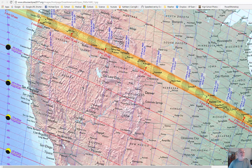If you take a look, this is the line of totality. Center section is the largest, and as it goes out, and then a little bit out, and a little bit down here, 99%, and you can see 98, and then 90%, and 80%, and all the way through.